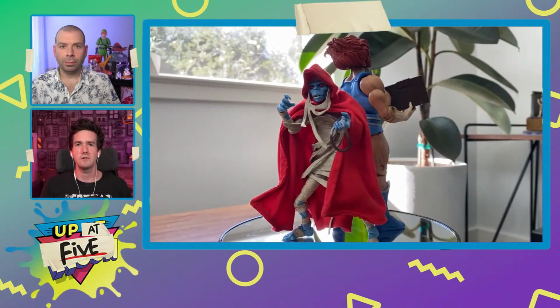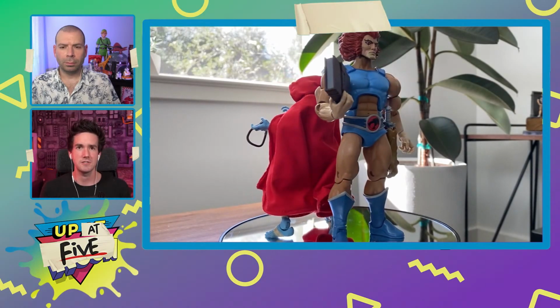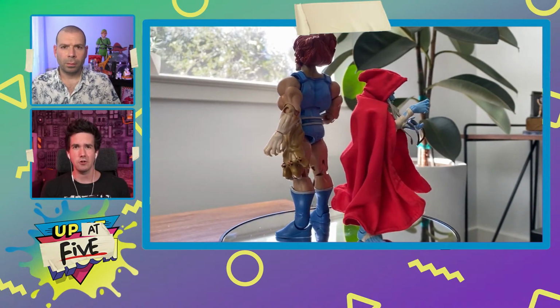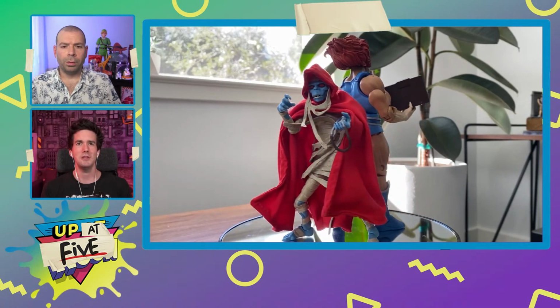They're such good figures. And the thing is, there have never been good Thundercats action figures. Back in the 80s, they sucked. LJN had the license. They made these big, weird, rubbery figures. It's like they were trying to make what He-Man was doing, but they completely missed the point.